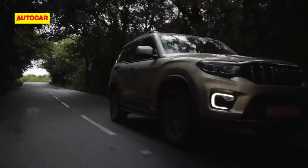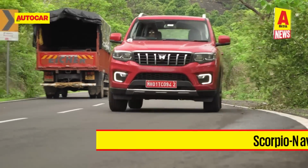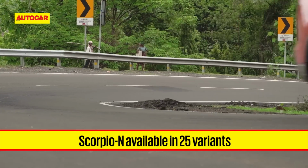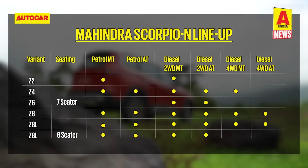To give an overview of the Scorpio-N range, it's available with petrol and diesel engines, both of which can be had with manual or automatic transmissions, with the diesels further offered with the option of 4-wheel drive. Then there's 6 and 7 seat configurations and 5 trim levels, namely Z2, Z4, Z6, Z8 and ZL. All engine, gearbox, variant and seating configurations accounted for, there'll be 25 versions of the Scorpio-N on offer.